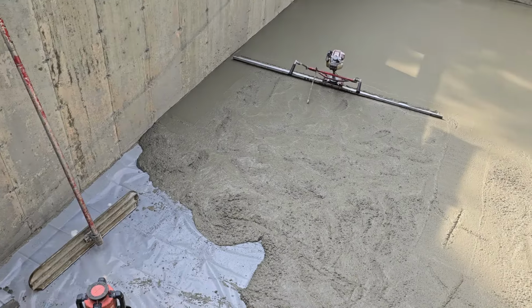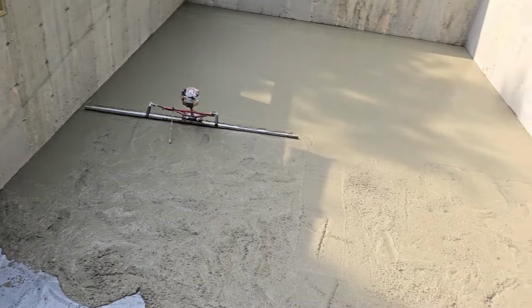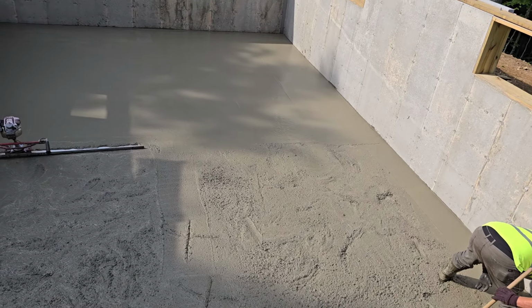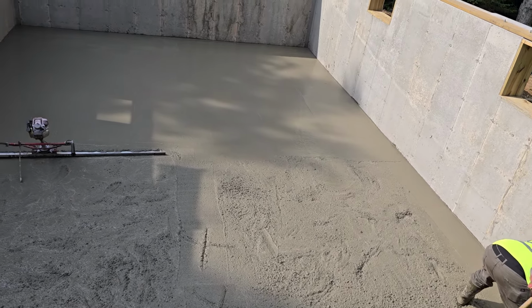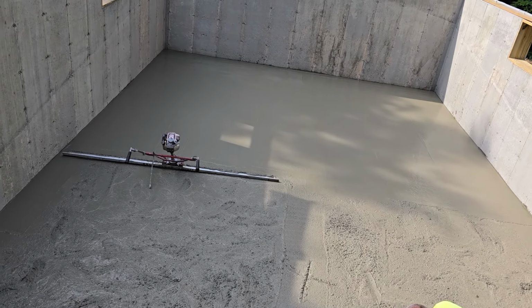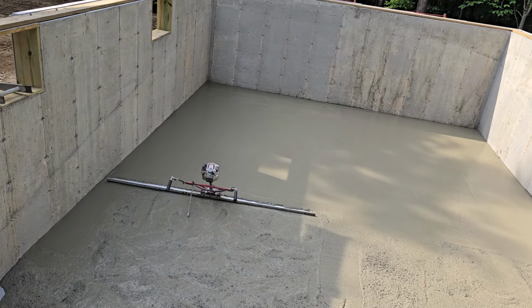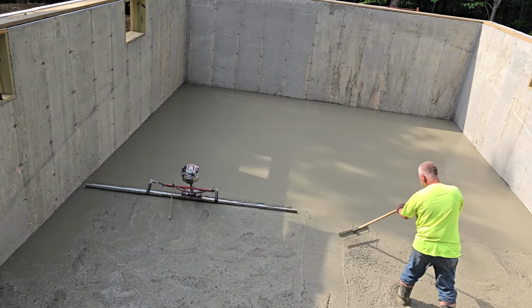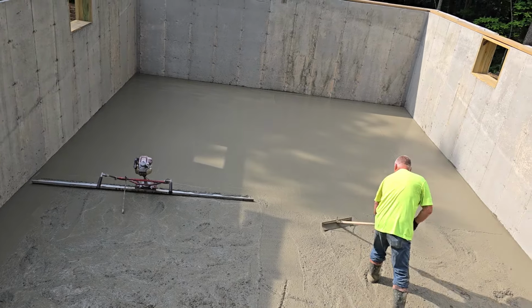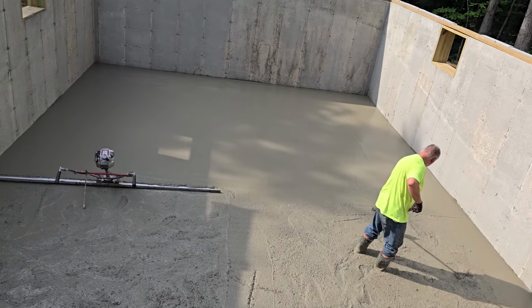You can see the poly down on the floor there to prevent moisture from penetrating from underneath. So this is pretty soupy, so it makes it easy to smooth out. And that's amazing. That's going to be a lot smoother than I ever would have thought it could be. But I think that machine vibrates, which kind of helps the concrete to settle and smooth out. So yeah, they're going to be here for a few hours. They've got to let it begin to set up and then do a final smoothing of it later.